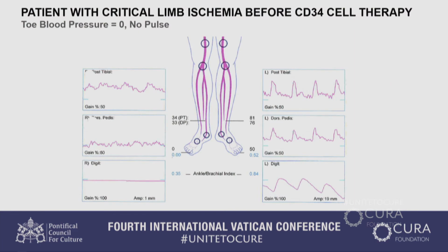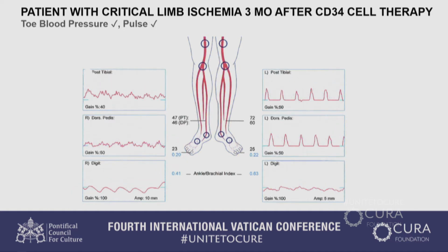Well, when I was at Northwestern University, we did a study of CD34 cell therapy in patients with critical limb ischemia. And you can see some of the measurements in this patient at baseline. He had no blood pressure in his toe, no waveform in the toe when we measured his blood pressure there. 3 months after having a single dose of CD34 cells, his blood pressure was elevated in the toe. He had a nice waveform at the toe pressure. Ralph did not care about these measurements. What he did care about was that he no longer had to take narcotic pain medicines, and he could go out and walk around on the golf course. So really a single dose of his own body's healing cells, and Ralph was a new man and back on the golf course.